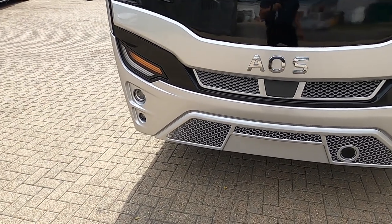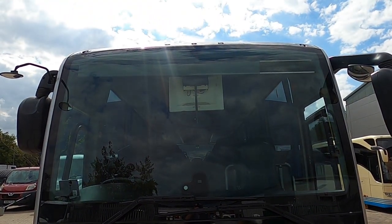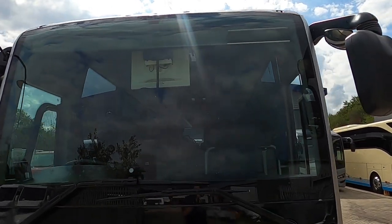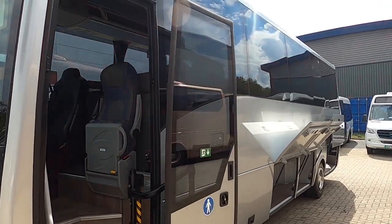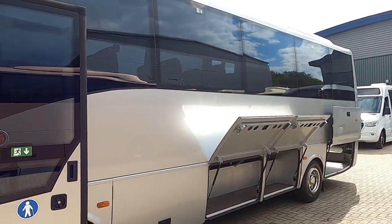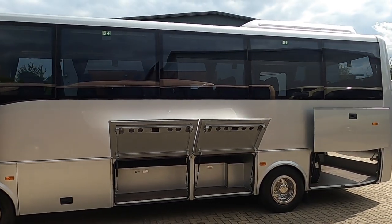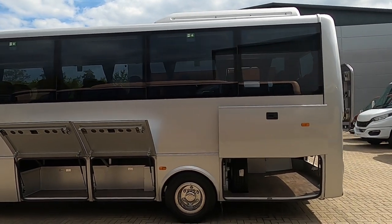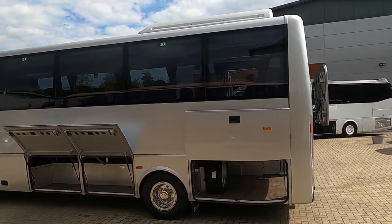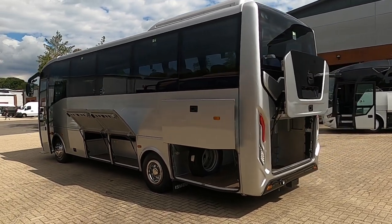In conclusion, for the money, for what you get compared to a van derived minibus, I certainly think it's a good offering from EVM UK. And if you are already operating a van derived minibus, it won't take up that much more room in the yard.